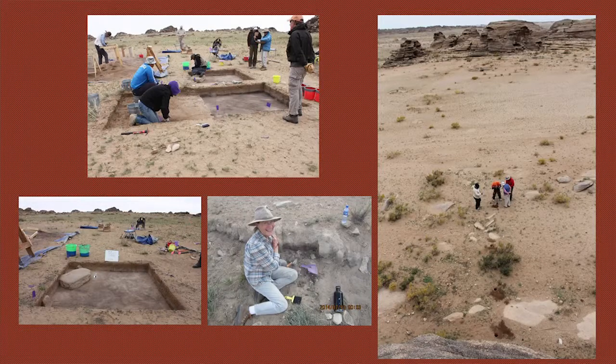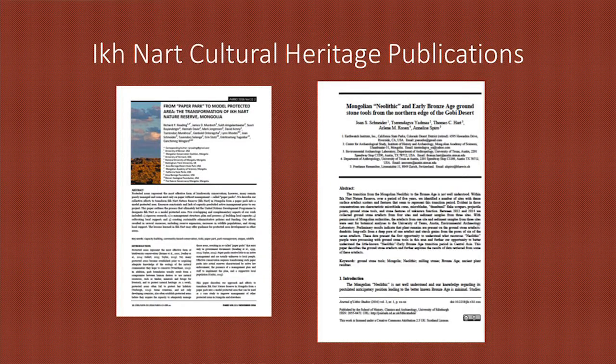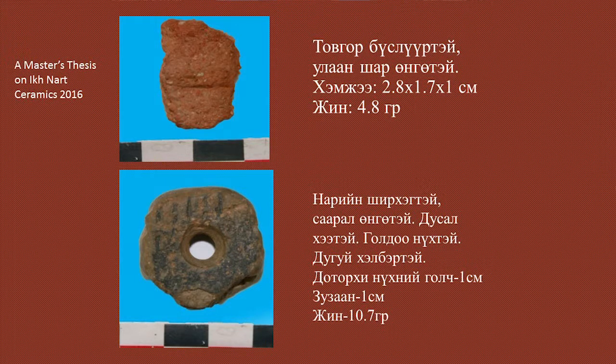So we have now opened a very nice site, and we're going to be opening some more this summer. We're doing augering, locating other sites of this type. We're publishing papers, and we have a master's thesis as a result of the work in Nart from one of our Nart graduate students on ceramics. So if anybody needs a good ceramics guide from this part of the country, from the south, central, eastern part of the country, we have some really good data, and we're working on getting some of his ceramic types into English so other people can use them.